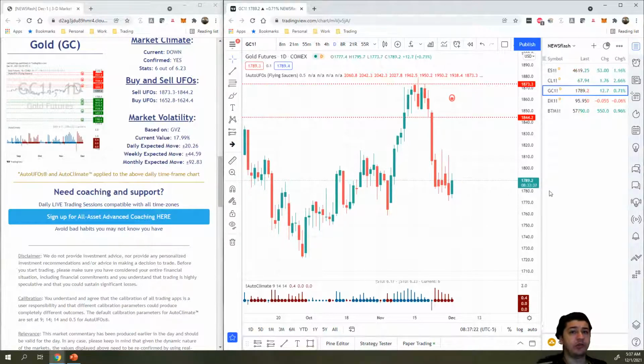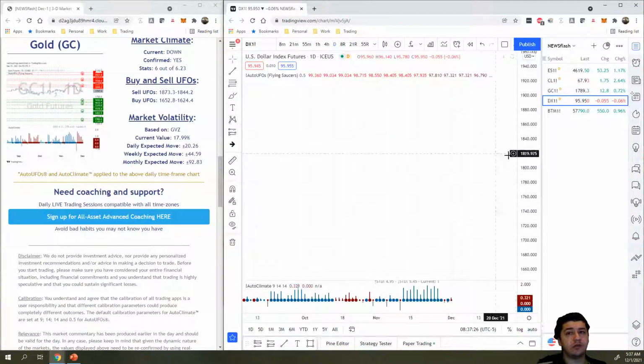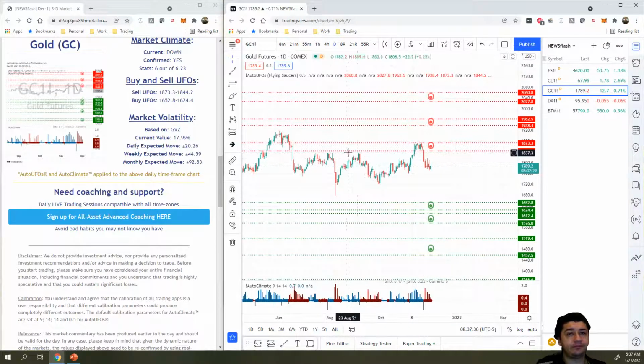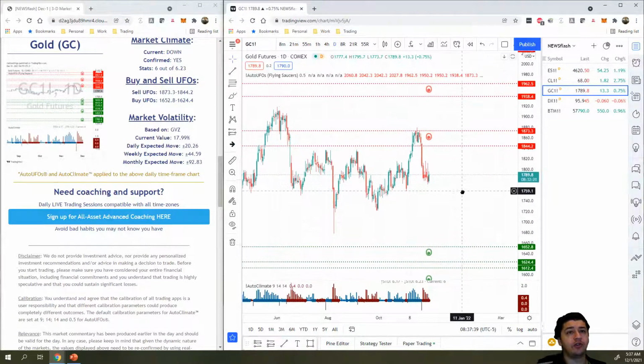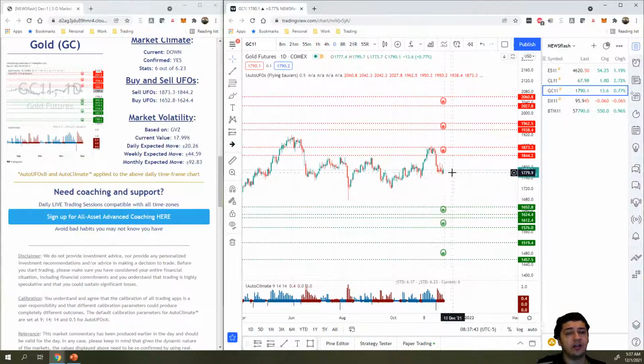So gold, we've talked about a lot. It crossed over that area. Initially, this 1837 kind of line in the sand, it crossed over it, kept closing above, kept closing above, only for it to see another crash down all the way back into this trading range area. So we're gonna see where it wants to go next.